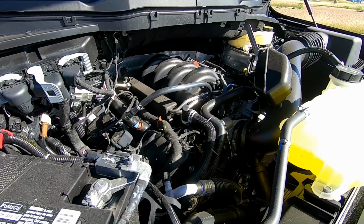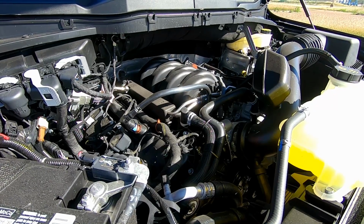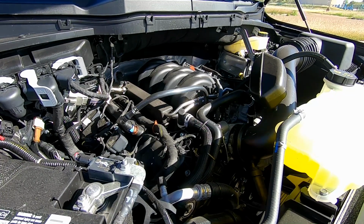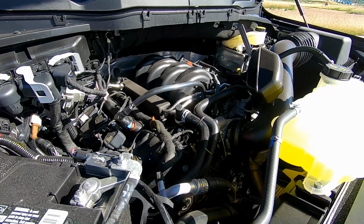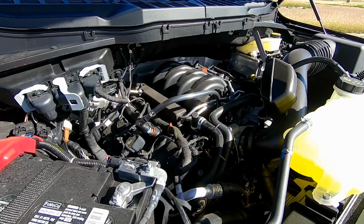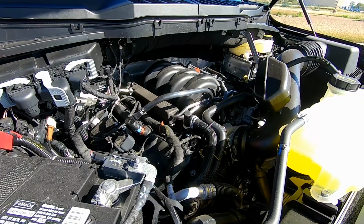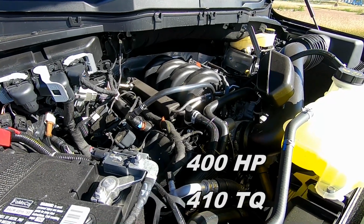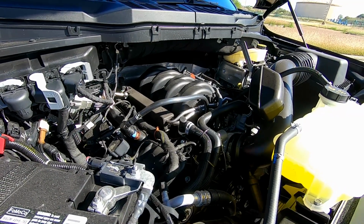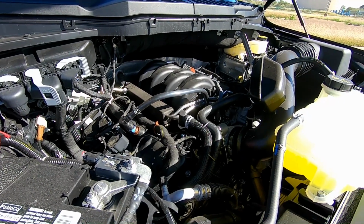The Gen 3 had oil pump issues. It would break the oil pump. So this is their way of fixing that issue. So again, it's too soon to tell how it'll turn out, but as they mentioned, they tested it up to 1100 horsepower. So this Generation 4 Coyote does have a bump up in horsepower and a bump up in torque. As it is from the factory, it's 400 horsepower and 410 foot-pound of torque. The Gen 3 had 395 horsepower, I believe, and 400 foot-pound of torque. So it's a bump in horsepower and a bump in foot-pound torque.